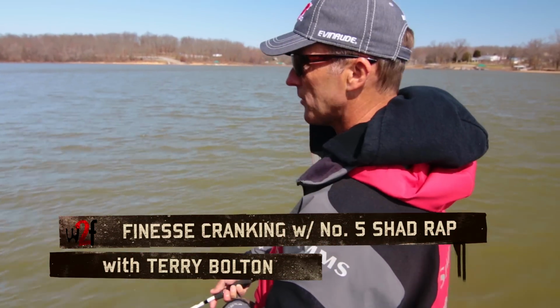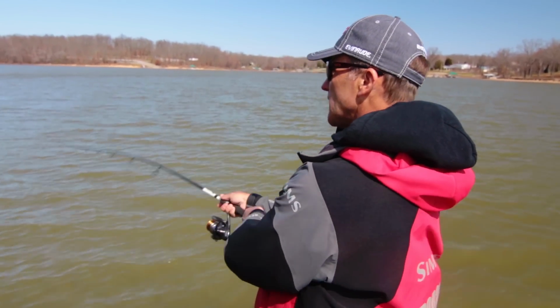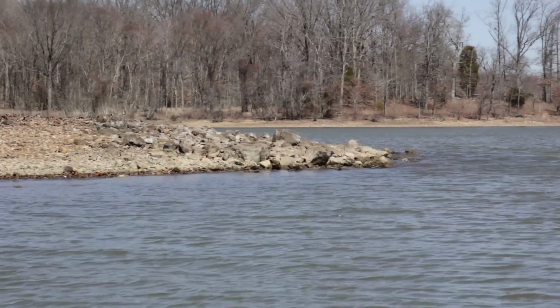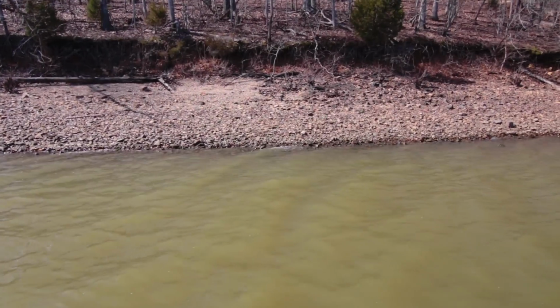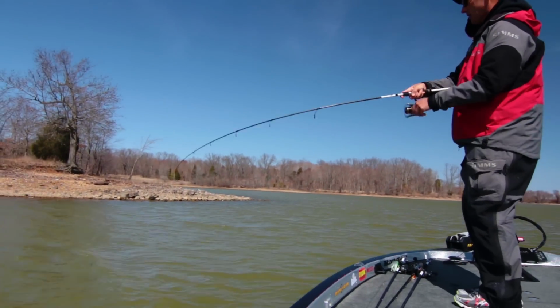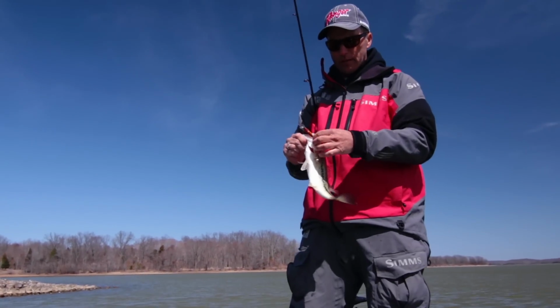This water back here is 54 degrees, and that's probably some of the warmer water we've seen so far this morning. A lot of times when you fish in the early spring, your warmest water is actually right against the bank. It's not out in 10, 15 feet of water. It's right up there in that first foot or two of the bank, and that's where a number 5 Shad Rap really shines.